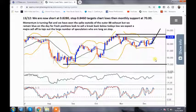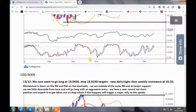Commercial smart money short the CAD pretty heavily. Specs long. CAD most overbought major in our view. Yen bad news in the price. So looking for this one possibly next week to confirm a nice move to the downside.